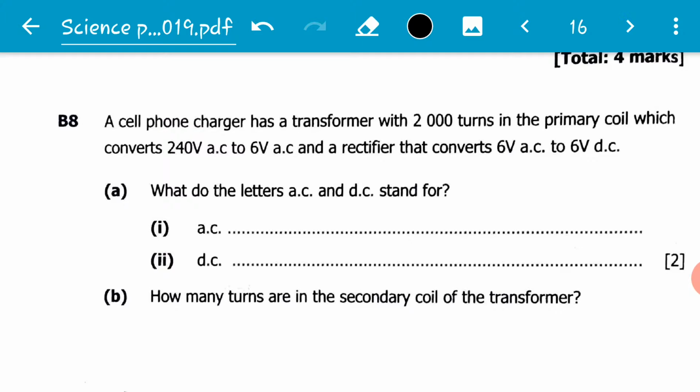And we are now at question B8. Question B8 deals with transformers. And it reads, a cell phone charger has a transformer with 2,000 turns in the primary coil, which converts 240 volts AC to 6 volts AC, and a rectifier that converts 6 volts AC to 6 volts DC.